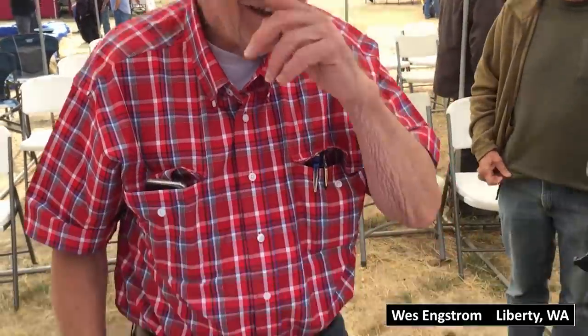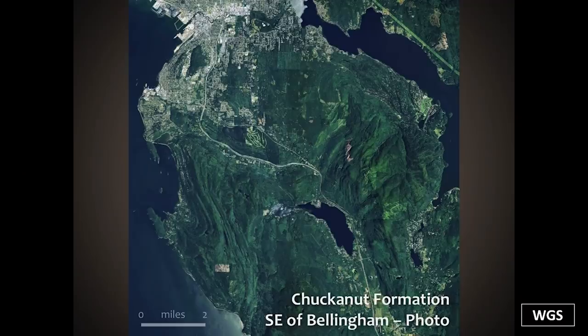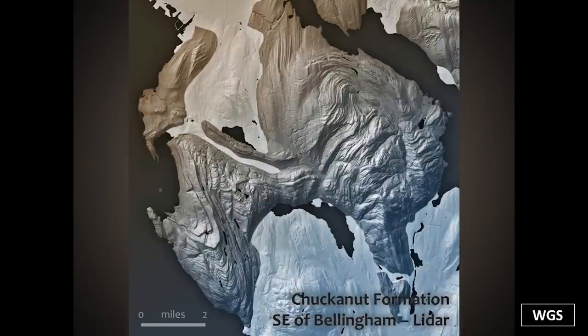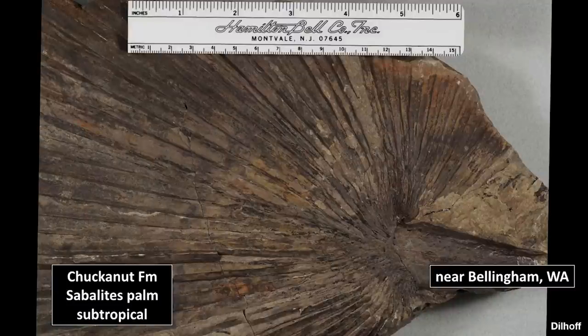Wes Engstrom, fossil hunter, among other things. So more displays, impressions of palm tree trunks and other leaves from this walk near Liberty. Now, if we hop over to northwestern Washington in the Bellingham area, it's a bunch of trees, a bunch of precipitation, but if we use LIDAR, we can actually see those beds of sandstone and shale that are complexly folded, but yet they reveal amazing palm leaves. Same time, 56 hot. This is in the geology department at Western Washington University.